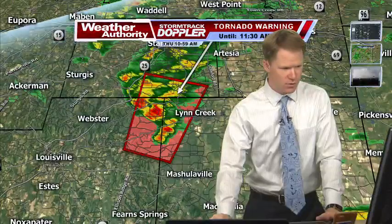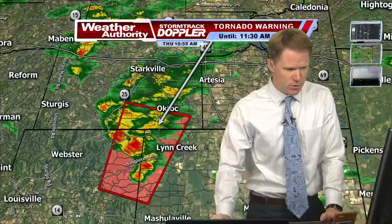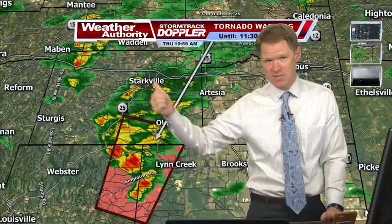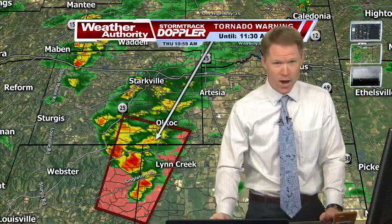You can see popping off your screen right there. The northern one in effect until 11:30, showing the rotation approaching the Lynn Creek area. I know we have a lot of moms and dads that pay close attention to this city there because of their kids. I know I would in your situation.